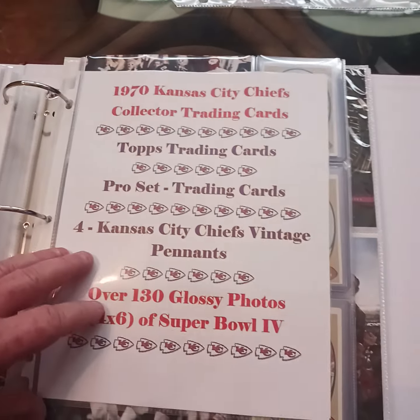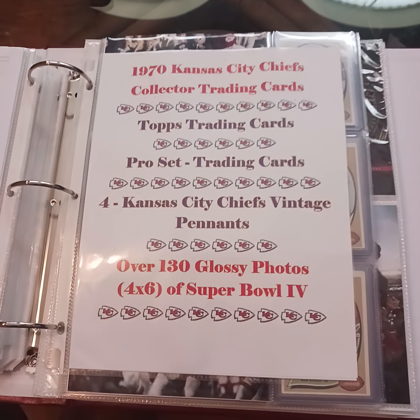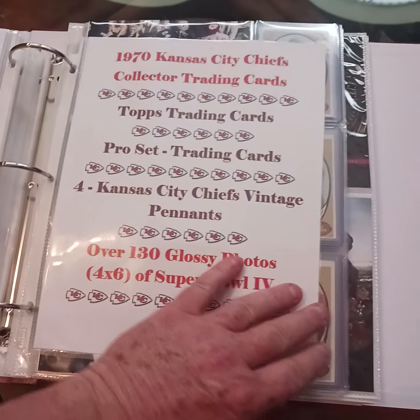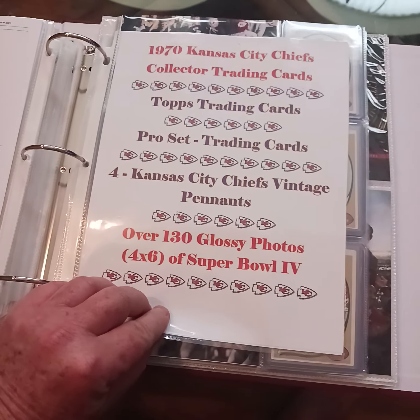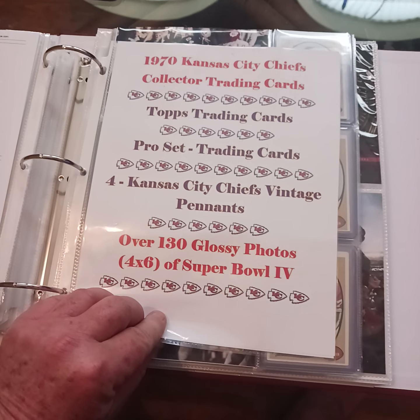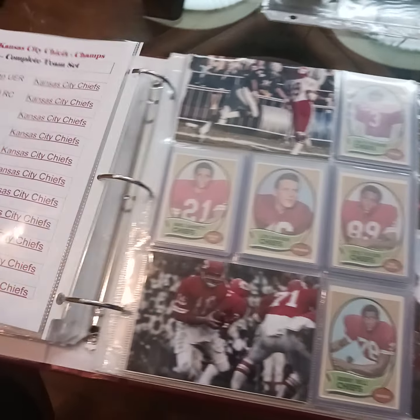And then it's got the 1970 Kansas City Chiefs trading cards, Topps trading card set, and the Pro Set that was made years later, and 4 Kansas City Chiefs vintage looking pennants. I don't know if they're actually that old, probably not. They're just remakes, but over 130 glossy photos coming up. There's a few 8x10 glossies, but there's over 130 4x6 glossies.